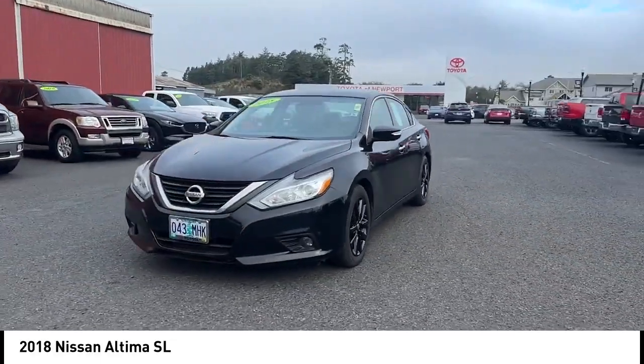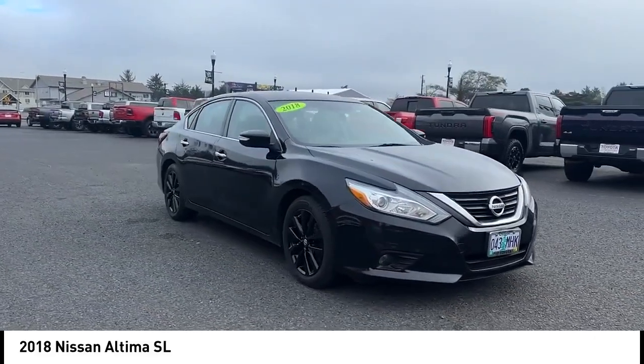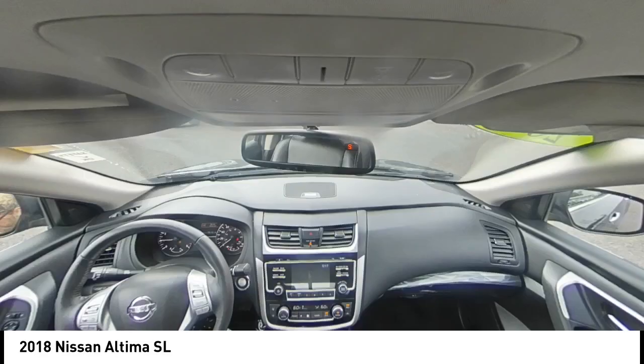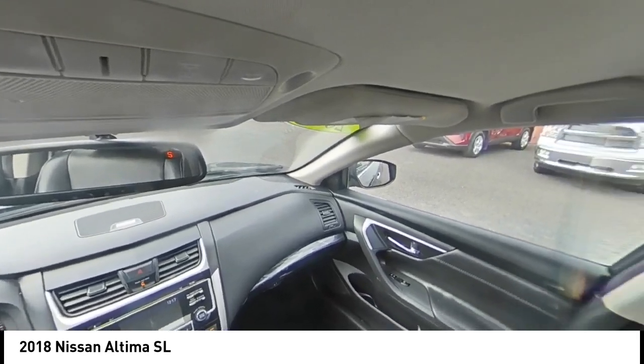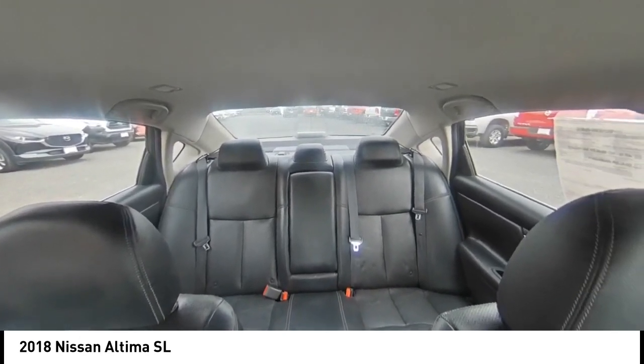This vehicle has less than 130,000 miles. Here are some of this vehicle's great options: traction control, power passenger seat, dual airbags, air conditioning, power steering, alloy wheels, four-wheel disc brakes, center armrest, rear window defroster.